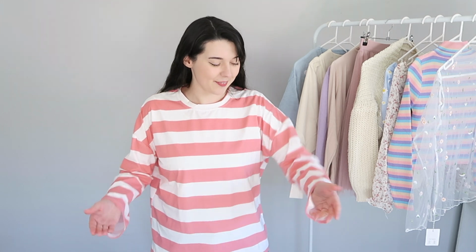I probably could have gone down to a smaller size to get a fit that was more appropriate for what I like on my own body type. I feel like this looks too big and it looks very unflattering to me personally. However, it is supposed to be an oversized top, so they fulfilled the criteria.